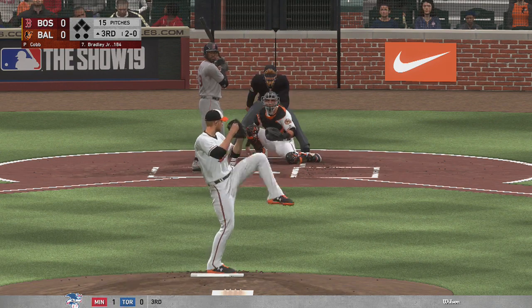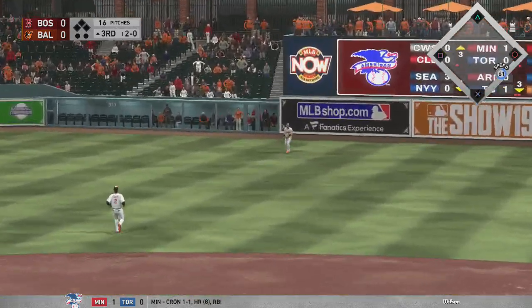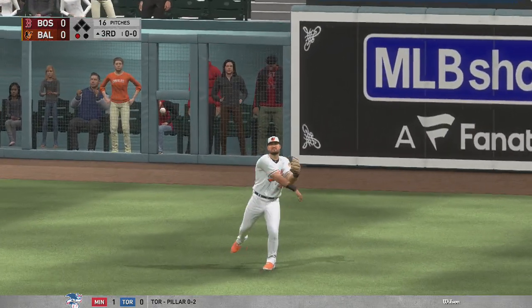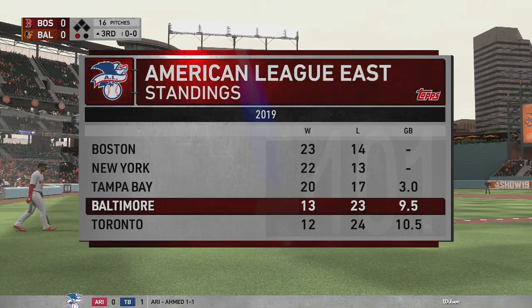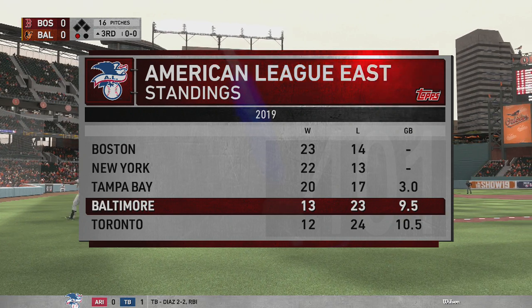Ready with the 2-0 pitch. This is in the air out to right. Stewart has a read on it, makes the play, 1 away. And with 1 away, time for a check of the standings in the American League East as you get a look at where these two teams find themselves entering play.